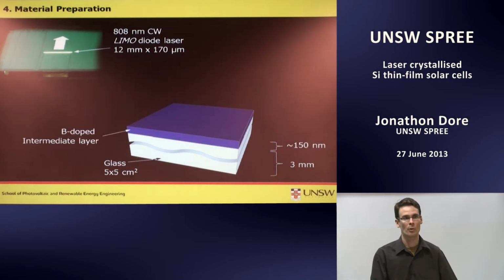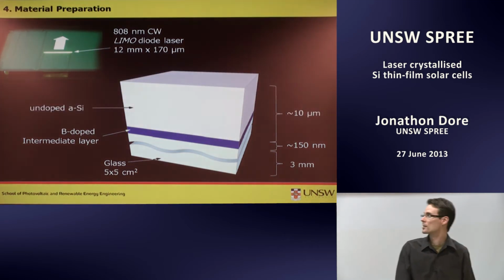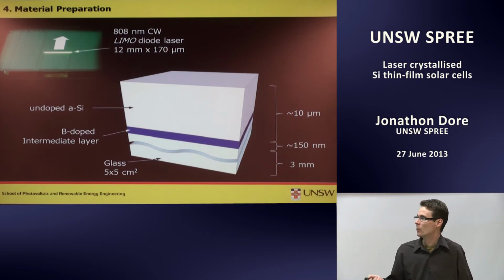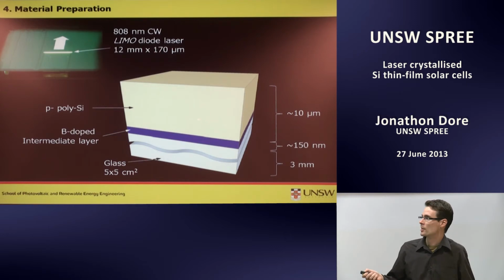Onto this we deposit a boron-doped intermediate layer, and then we deposit by electron beam evaporation about 10 microns of amorphous silicon, undoped. Now comes the all-important laser crystallization step, and you can see here two important things happen. For one, of course, we crystallize the silicon and it becomes polysilicon rather than amorphous, but also the boron atoms diffuse out of this intermediate layer and into the absorber here, thereby doping it p-type. So we have our absorber layer created in one step.